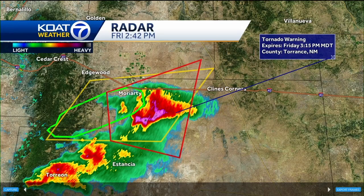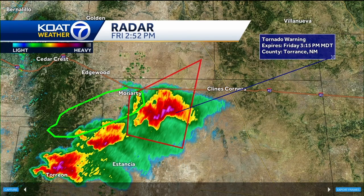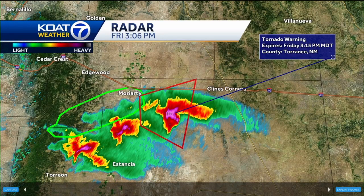That's how broad the polygon was at 2:42. It goes a little bit more to the east, so they draw it a little bit more that way, and now it's got more of an eastward component to it. And so let's go ahead and track it. It says it's going at what, 15 miles an hour? Current is 15, as of 2:58, 15 mile per hour track toward the east. All right, let's go ahead and track that and see what we come up with.